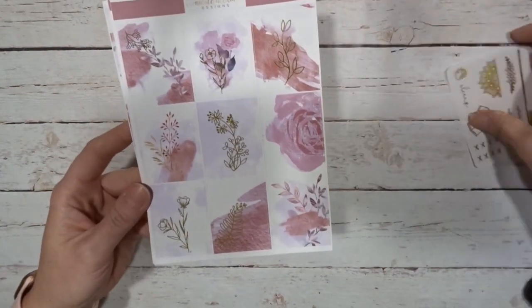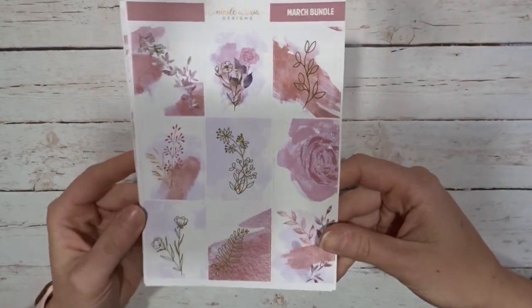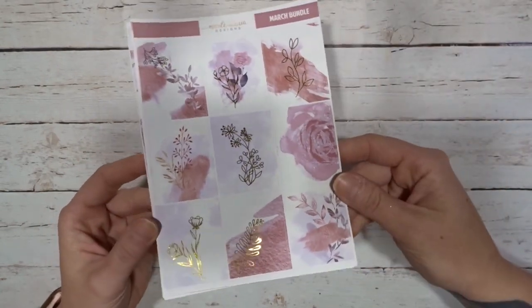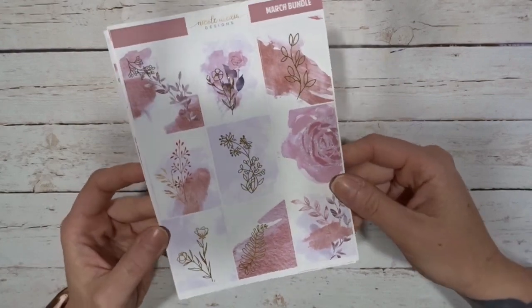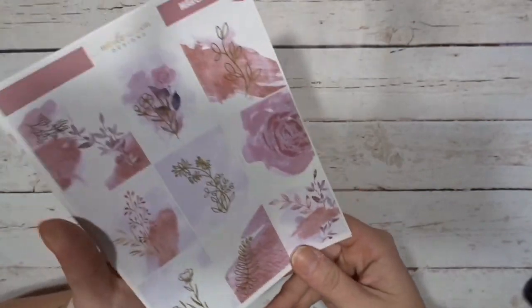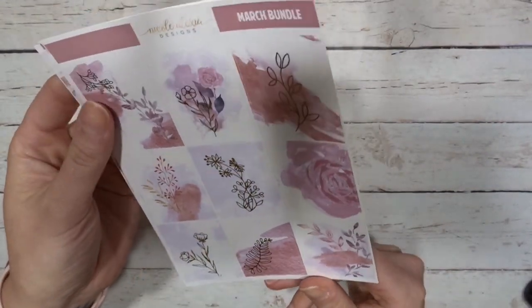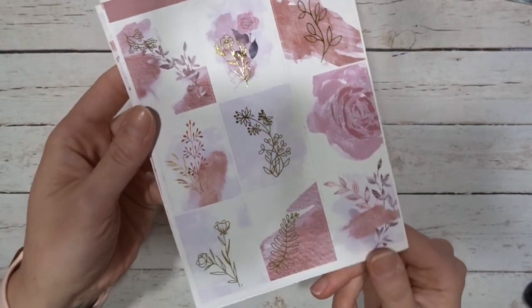Okay, you guys, so this is the March bundle. I am obsessed. I am so obsessed. So this has gold foiling, and I had to do some florals. It's been a minute. Maybe it hasn't, but it felt like it had been a minute. So we've got florals plus watercolor. Oh, I love it so much.